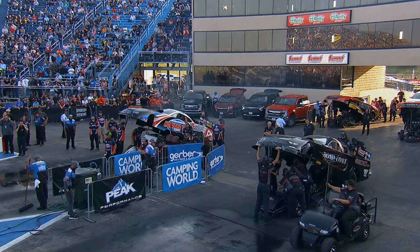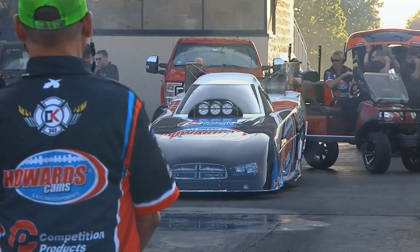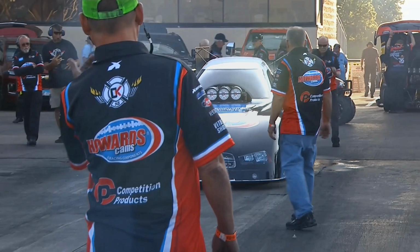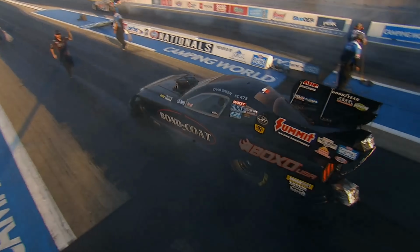Now, Chad Green has a car good enough to run in the 3s. There's no reason that car shouldn't comfortably qualify. Right now with Chris King, they're trying to get the fuel curve right on that thing. They're trying to get the clutch right. If they can get a low 5-second run, that would be a big improvement for that team. What they're really trying to do is just get data.